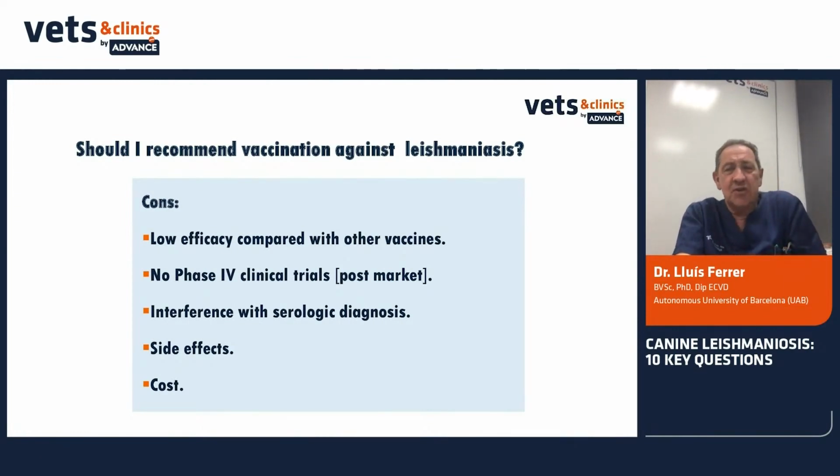And there is a big discussion among veterinarians about recommending or not vaccination against Leishmaniasis. I know that some colleagues say, no, I do not recommend that because they have low efficacy compared with the distemper vaccine or rabies vaccine. There are not many phase 4 clinical trials, so post-market studies showing that really the dogs that have been vaccinated are protected, apart from the studies done with the vaccine on the market.